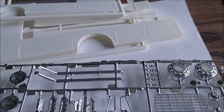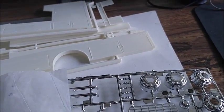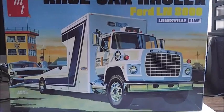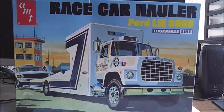So overall it looks like it's chromed pretty nicely, but it does need some cleanup, and you might have to re-chrome it. But yeah, it's going to be a fun build. Overall, that concludes my model kit review on this AMT race car hauler.